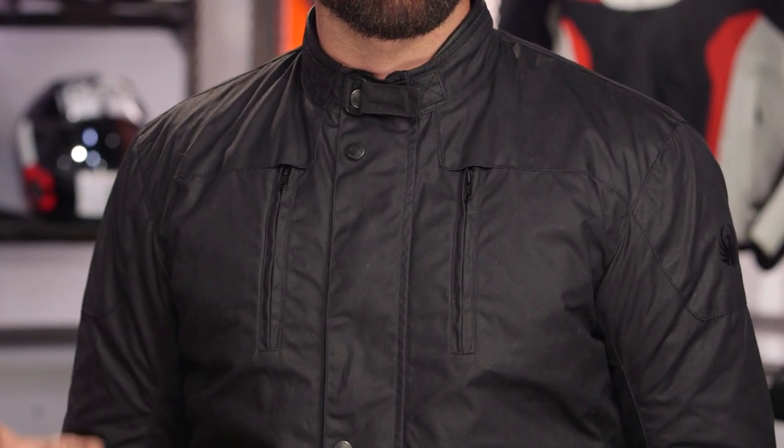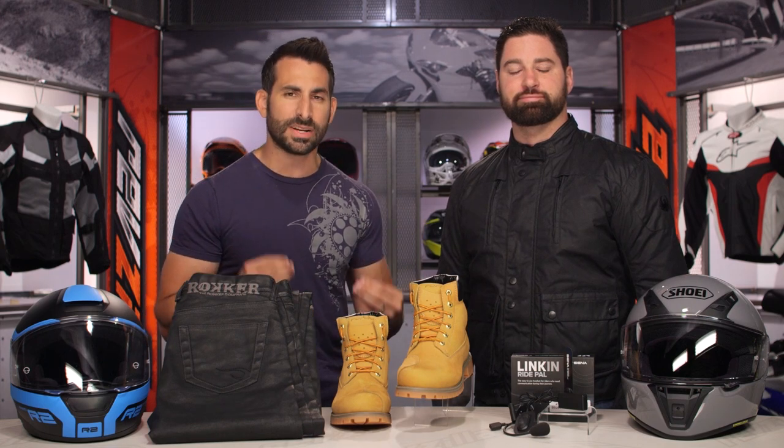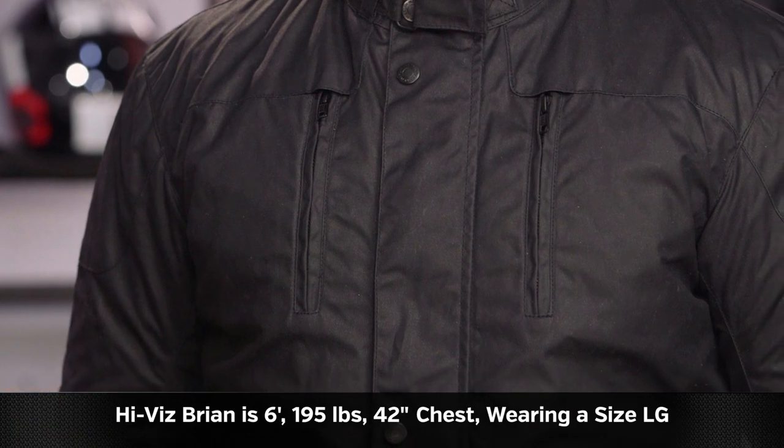Now, if you're new to Merlin, they make a full range. Typically, it's gonna carry more of that European or British styling. Three-season cold weather, elbow and shoulder armor included. They're CE rated, and you do have a Z liner, which is gonna be a waterproof, breathable Risa liner that's non-removable. Again, thermal liner as well.